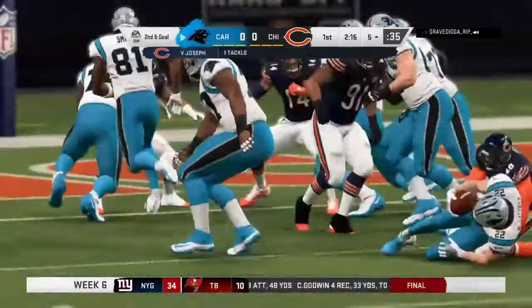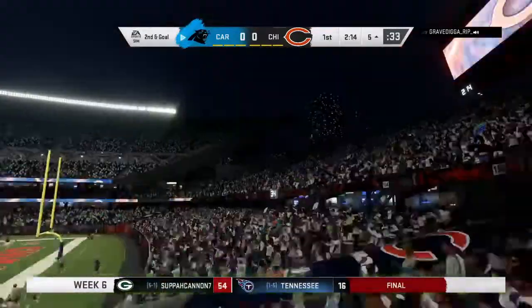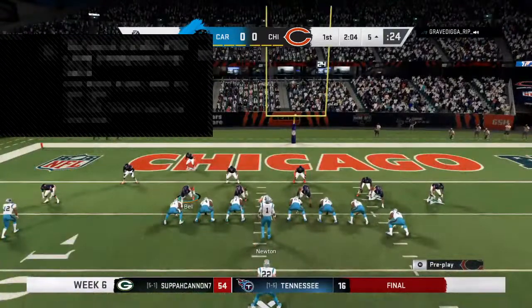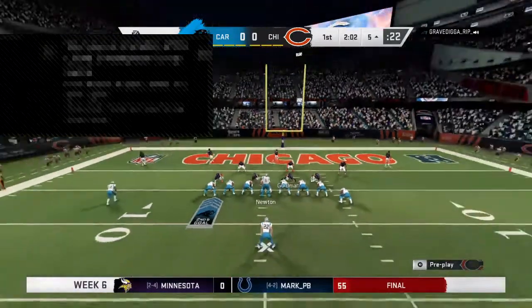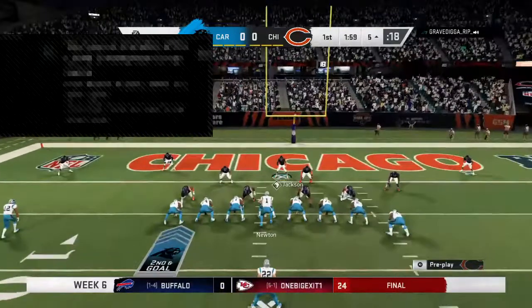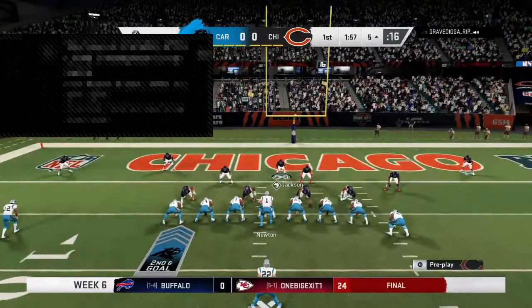Well, they certainly had success throwing the ball on this drive and not as much running it, as we just saw once again on that last play, stopped after a very short gain. But I wouldn't abandon the run totally, because otherwise pass rushers just tee off on your quarterback. Makes it very, very difficult for him in that situation.